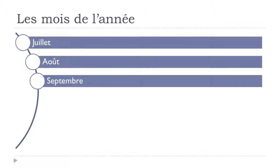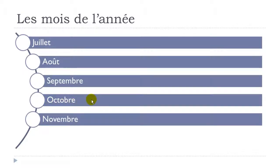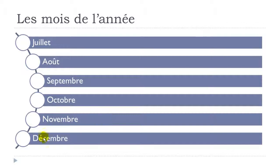So, septembre. Remember this E-M en septembre. You don't insist on the final E. Then, same thing here. Don't insist on the final E. Octobre. Novembre, okay, E-M en novembre. And the last one, décembre. Same thing, E-M en décembre.